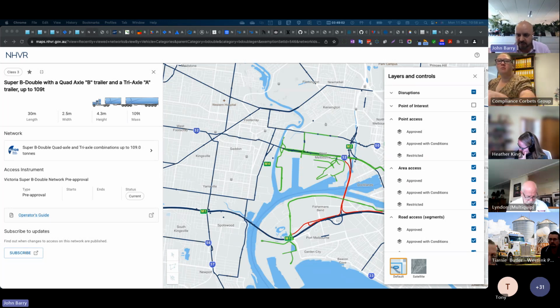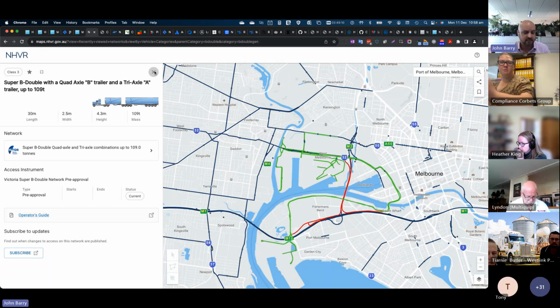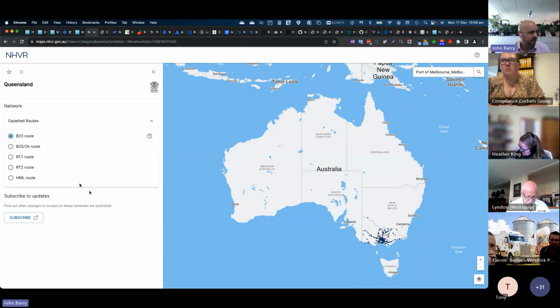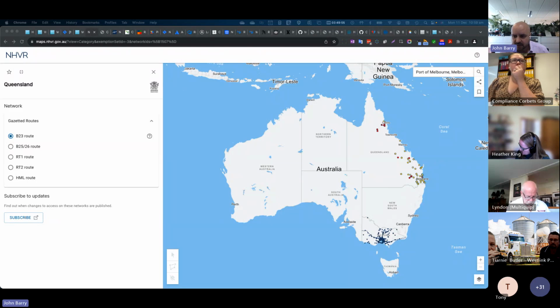Some more questions. What is the plan to incorporate more Queensland networks to make it similar to other states? We will have all of the gazetted Queensland networks. If I jump back into Queensland, we've got all of the gazetted networks. There's a couple of others which will be included as layers, like height clearance layers and stuff like that. Any other gazetted networks that come along over time will be able to be added in. I know there's a few new gazettes coming through from New South Wales and Victoria. The system is designed to be able to accommodate quickly onboarding new maps and, more importantly, expanding the existing maps that are there. So I hope I answered that question.